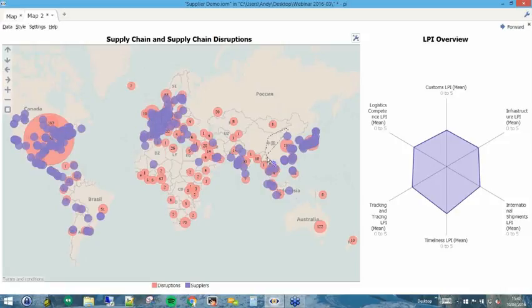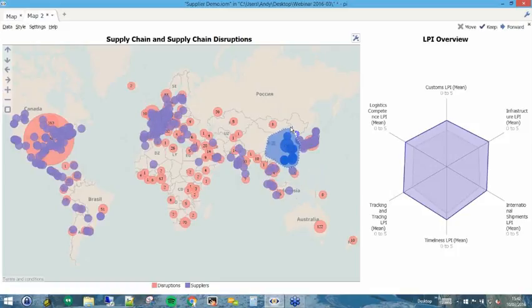So let's take China specifically as an example here. What we can see on the right-hand side here is that from an LPI perspective, this is quite a positive performing part of the world in comparison to the global picture.